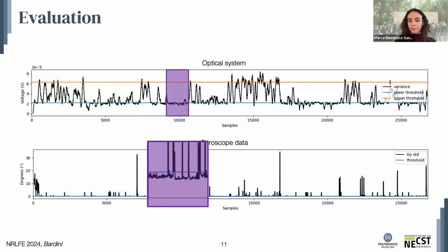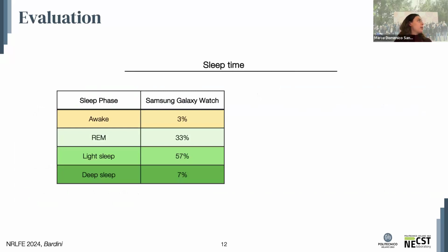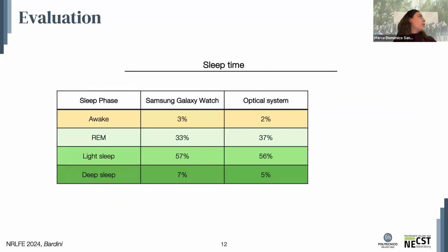So summarizing what I've described so far, I started from the classification performed by a commercial device. Then I developed my own algorithm in order to classify the sleep phases starting from the data collected with the optical system.